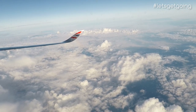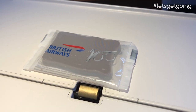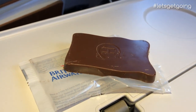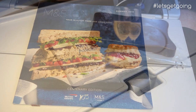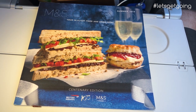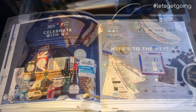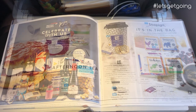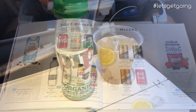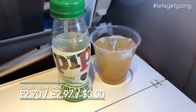First though, it's time for the in-flight service, and to begin, the crew handed out chocolates in celebration of this flight taking place on the 25th of August, in other words, BA's birthday. When this aircraft flies long haul, you can expect complimentary food and drink, but on this flight, a buy on board selection is offered in economy, provided in partnership with M&S. The selection is quite good and prices are in line with many carriers in Europe. As much as I wanted some Percy Pig sweets, I behaved myself and purchased an apple juice before sitting back and taking another look at that beautiful A350 wing.